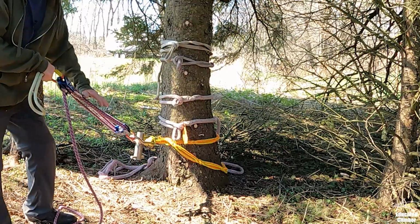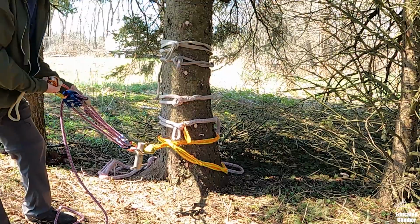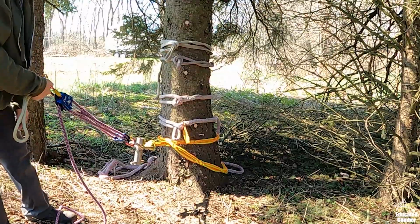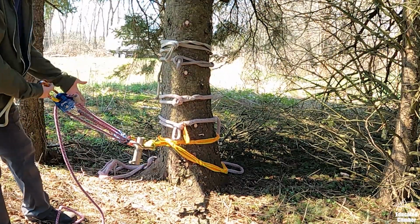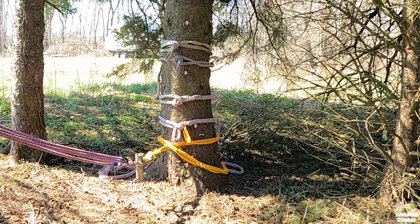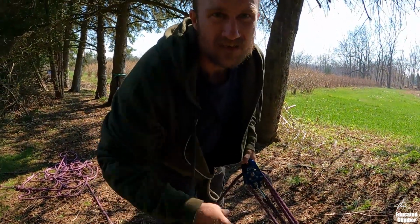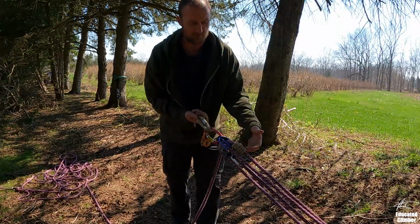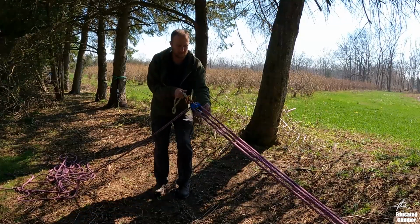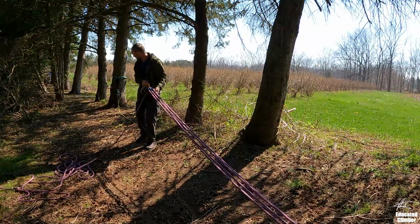So this is retracted. I need to start the opposite. I need to start fully extended. So to do that, I'm just going to open up my progress capture. This is actually a little bit easier with a cammed system because all I have to do is pop it out. But with this prusik, I'm just going to open it up. I'll just move you guys again here. Okay, so I'm just pulling on the system and operating the prusik, and I'm just fully extending my 5-to-1.